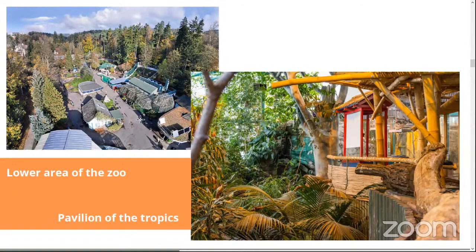For example, recently we installed barriers so the animals can hide behind the barriers if they don't want to be disturbed by the visitors. And this is inside the pavilion of the tropics, where we also have a few species from Indonesia, for example, Nicobar pigeon or Bali myna. And this is an example of how we try to make it as close to the conditions of their natural environment as possible.